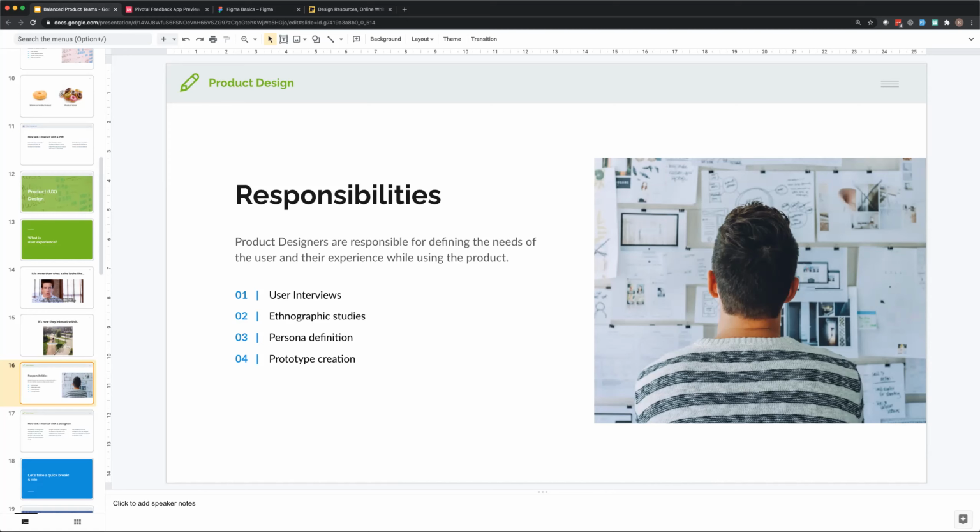The other things are sometimes really pointed and targeted research studies for those ethnographic studies, and the persona definitions. It's usually a day at the beginning of the project to outline who our users are going to be, and then we update it throughout the process. But I'd say user interviews and prototype creation are probably those two really big time responsibilities from a designer. Any other questions about responsibilities for design?